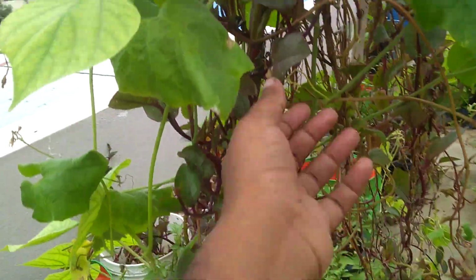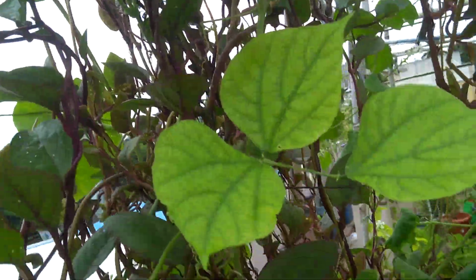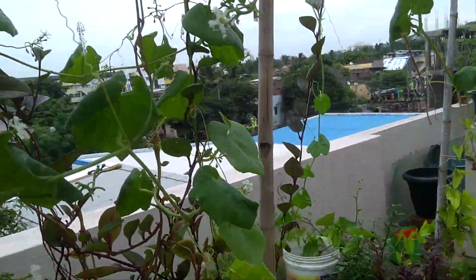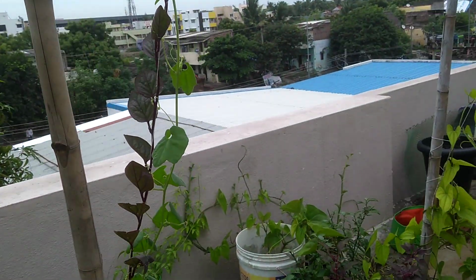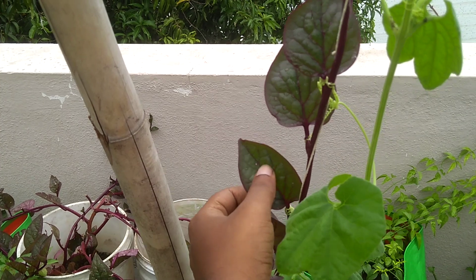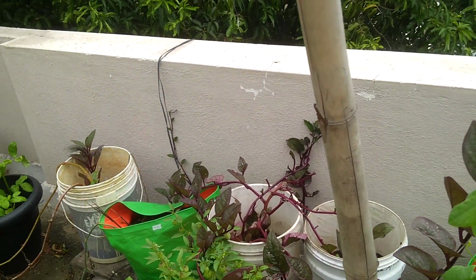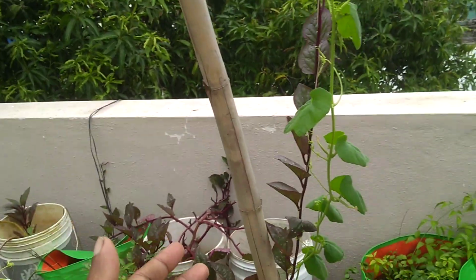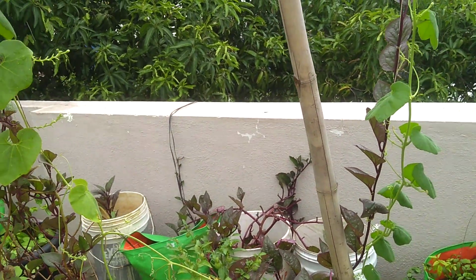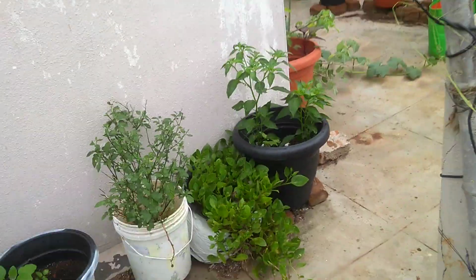And it's a Malabar spinach. It's my favorite spinach variety, which I grow every year. This year also it's giving abundant greens for me. It's very good for health, and it's rich in iron and vitamins. You can grow this easily at your home. I will make sure I post a detailed video about this Malabar spinach. It's a red Malabar spinach I have. And there is one more variety called green Malabar spinach. That's what you're seeing here.